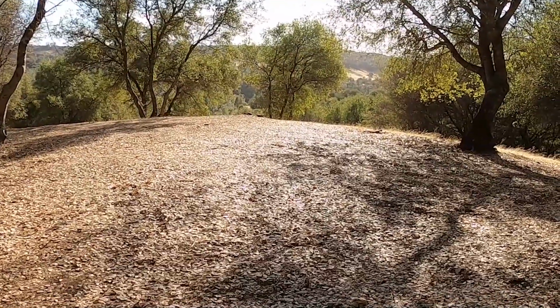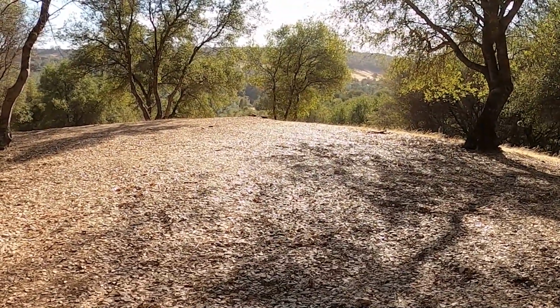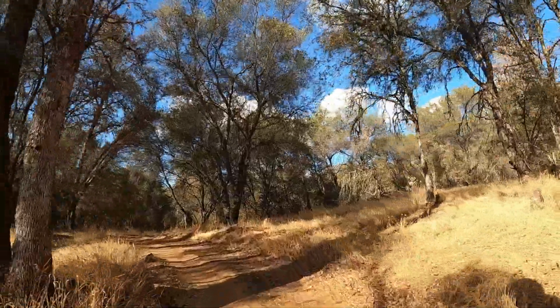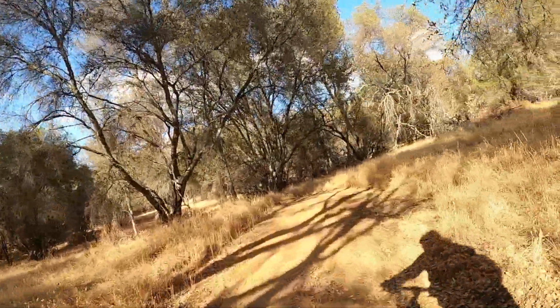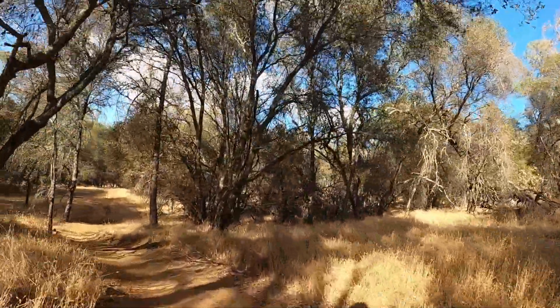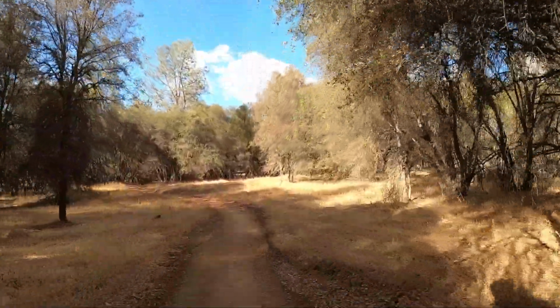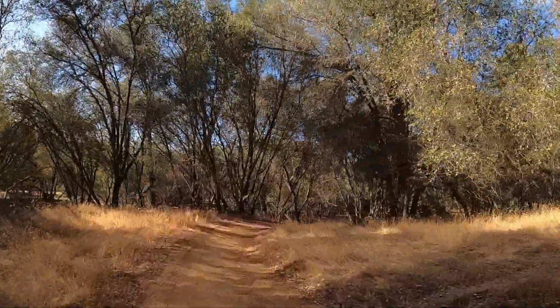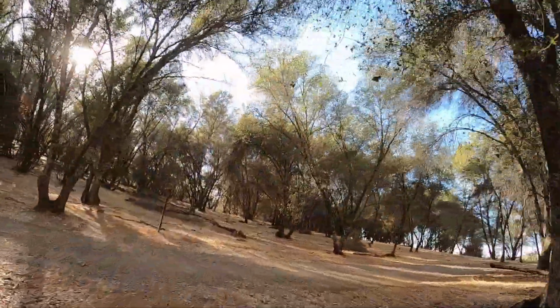These leaves look cool. All the oak leaves laying down flat, glistening in the afternoon sun. I definitely recommend this, all these sections down lower in the canyon. They're much smoother. I can tell they've just not had the kind of usage and impact that the upper trails have had. Really well signed out here.